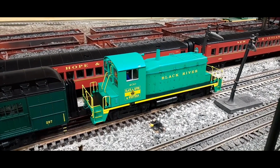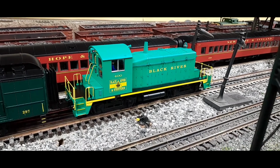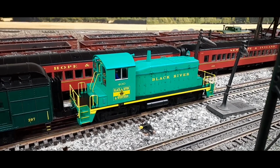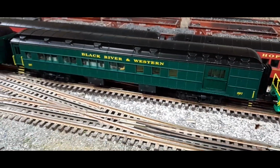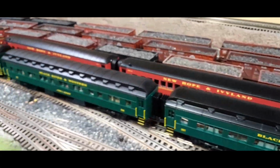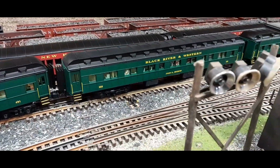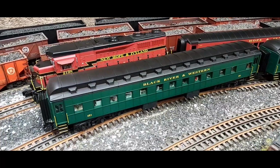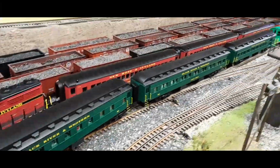The Black River and Western set we got out of the box, and this is the SW1 number 400 switcher that they do run over in Flemington, New Jersey, where the railroad's at, and some of the passenger cars. They're a heavyweight car. Two of the cars have 4-wheel trucks on it, and then the one car has 6-wheel trucks on it, pretty much similar to over at the railroad. And nice looking set of cars. They do have people inside, and it makes for a nice little set.